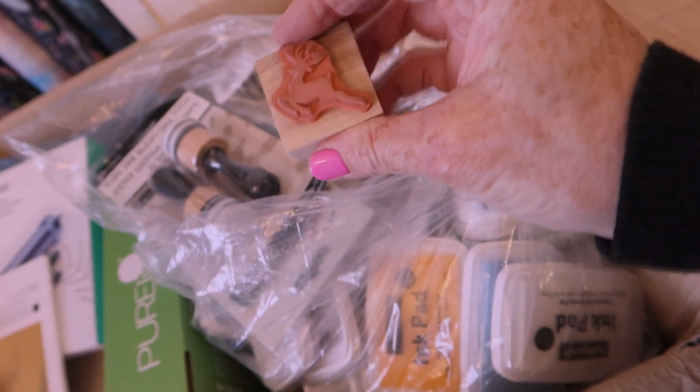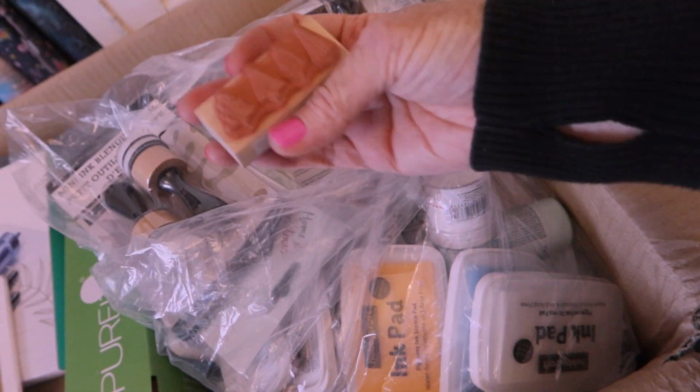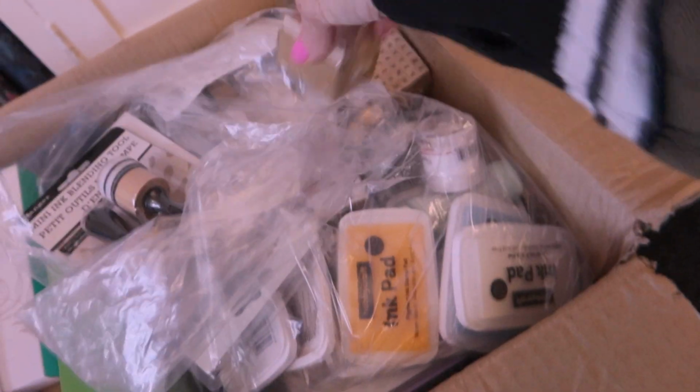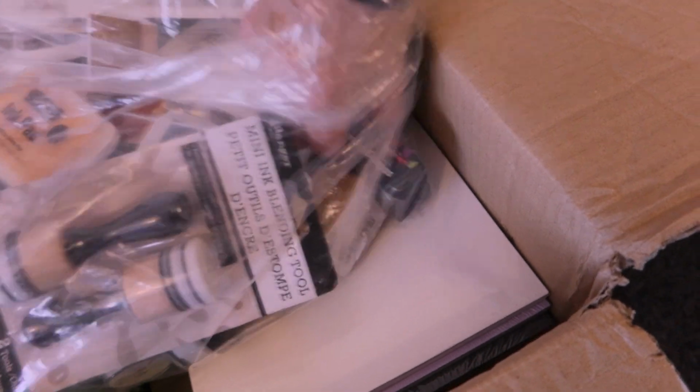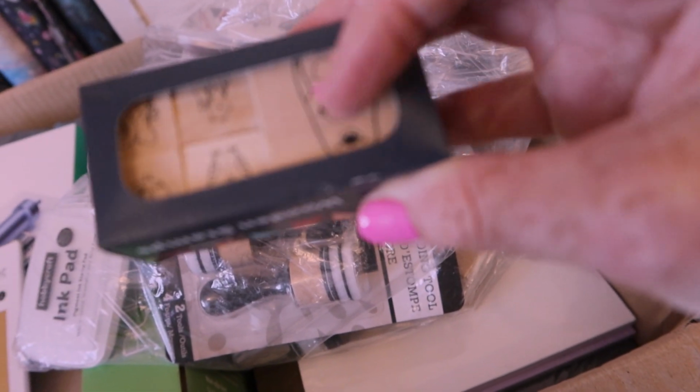Some more stamps. There's a little reindeer. Some trees, Christmas trees. Oh. Okay, so there's a load of stamping stuff in there. Oh my goodness, this is so fun. Look at it. Oh, some more there. More letters. What's this here? Oh yeah. Little bear kit. Stamping kit. See, that looks so cute. So I'm going to have fun with that.